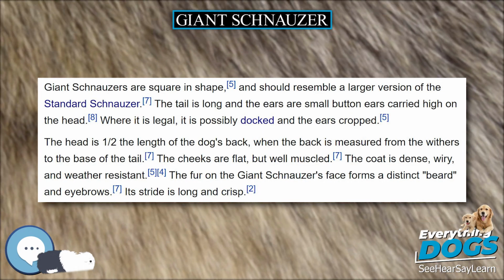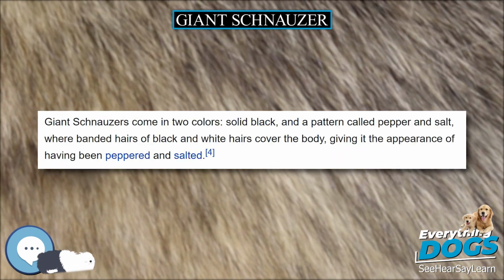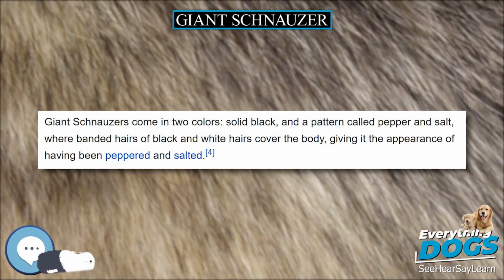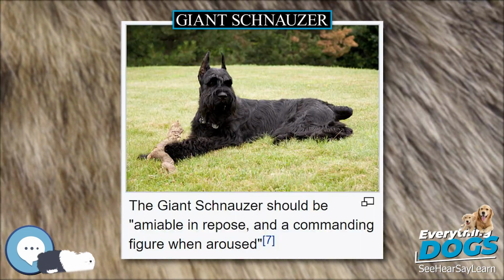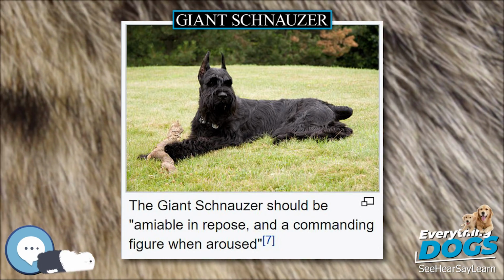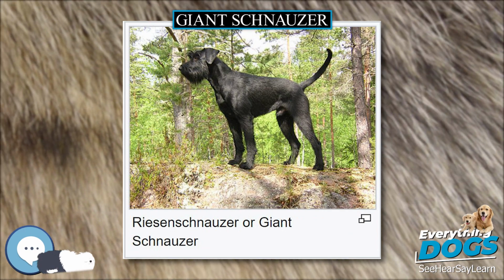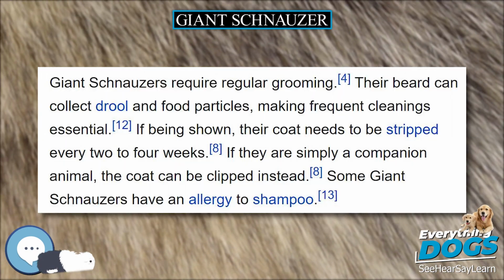Giant Schnauzers are square in shape, and should resemble a larger version of the Standard Schnauzer. The tail is long and the ears are small button ears carried high on the head. Where it is legal, it is possibly docked and the ears cropped. The head is half the length of the dog's back, when the back is measured from the withers to the base of the tail. The cheeks are flat, but well muscled.